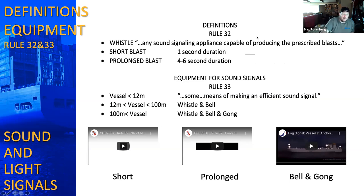So the other definitions we have are a short blast. I want to make clear a common problem we see out on the water is that people think short means really short. So note a short blast is of 1 second duration. So that's going to be like one-one-thousand. That's not going to be like toot. That's going to be like toot.